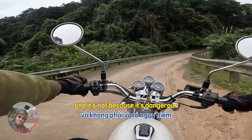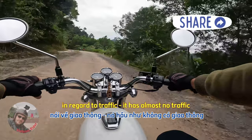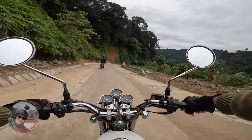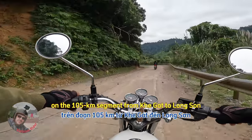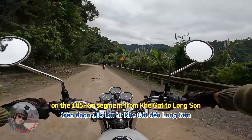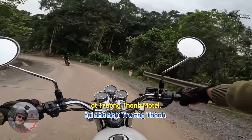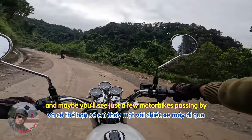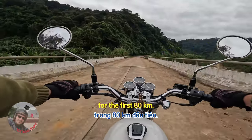And it's not because it's dangerous in regard to traffic. It has almost no traffic, and you probably won't have to overtake any vehicle. It's because it is so secluded. On the 105 km segment from Khe Gat to Long Son, where I recommend you stop for the night at the Chiang Thai Motel, you will not see houses or people, and maybe you'll see just a few motorbikes passing by for the first 80 kilometers.